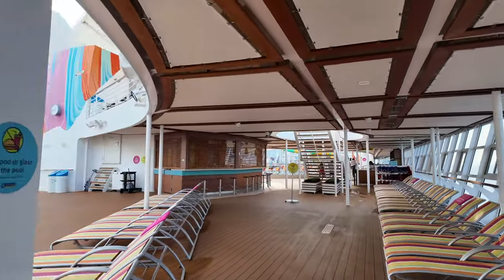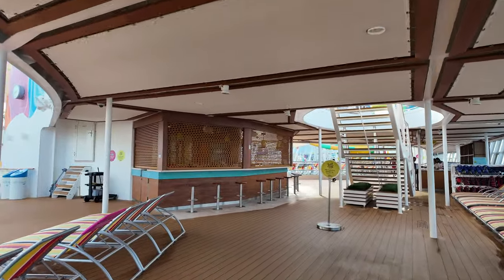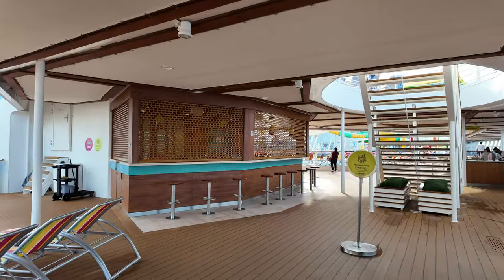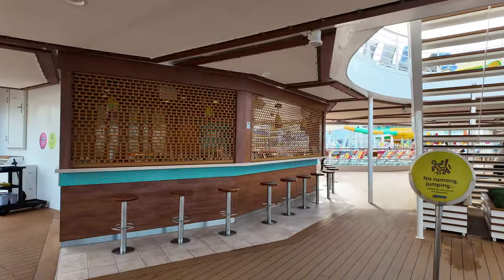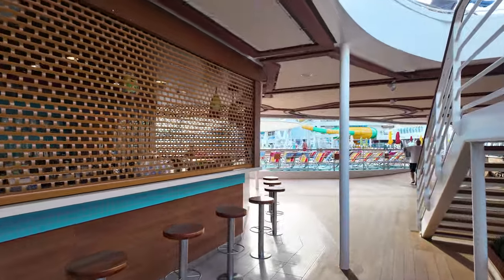The pool bars are located close by as well, because as we cross the threshold here, we'll see the first of many pools on board the Symphony of the Seas. This bar, the sand bar, is located right next to the beach pool, appropriately enough.